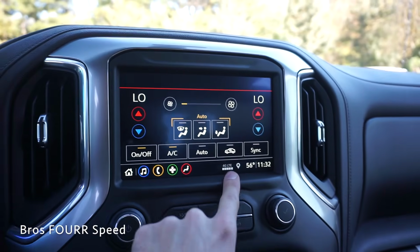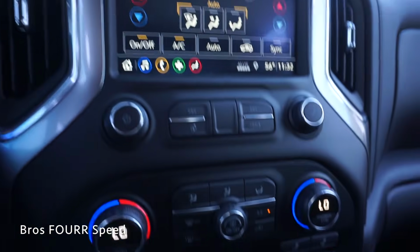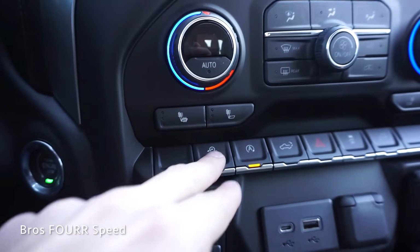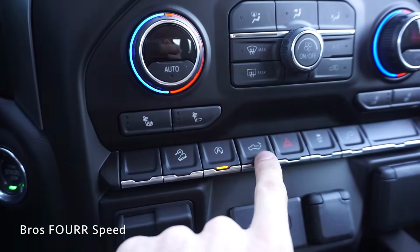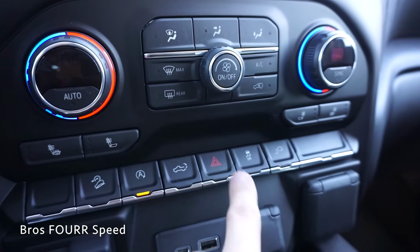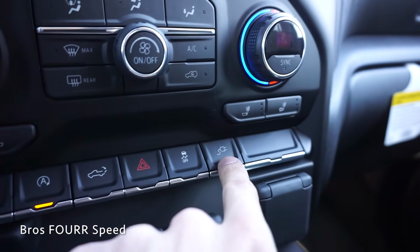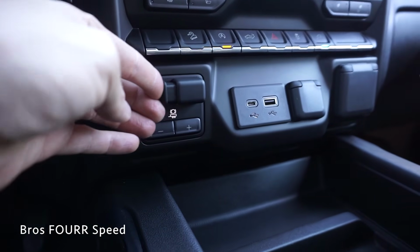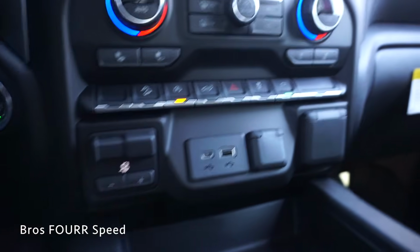So you can use the actual touch screen and go to everything right on here, or of course use the normal buttons down below. We have your heated seat control buttons, the downhill assist, the automatic start stop. You can press this to go ahead and open the tailgate. Of course your hazards, traction control, and then the outlet. And then finishing up with the center stack, we have your trailer setting down here for your air brake. You can plus and minus, do all those settings.